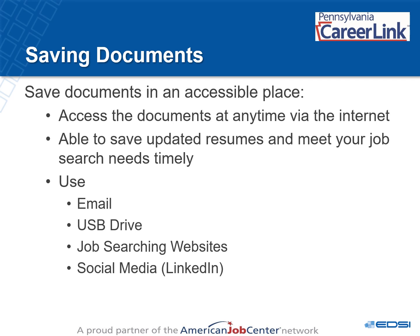So some strategies you can use: your email, your USB drive, your job searching websites, for example, like PA CareerLink, and we're going to be talking about that, how you can save your resume on there, and your social media like LinkedIn. But it's important for you to remember and note, if you save and you update your resume in your email, okay, make sure you save it in 2 other different places. So you want to make sure you save it in 3 places.